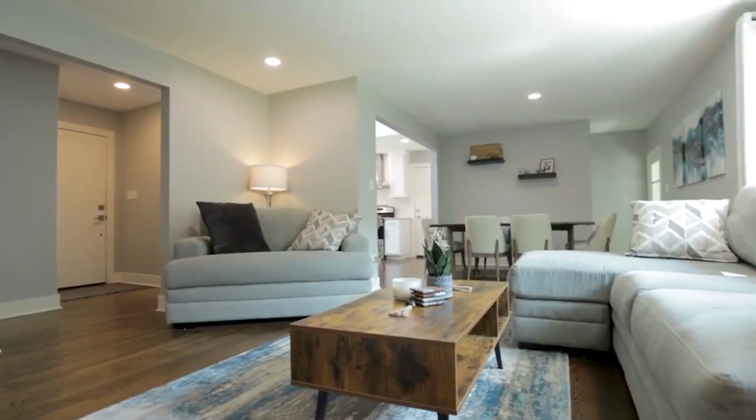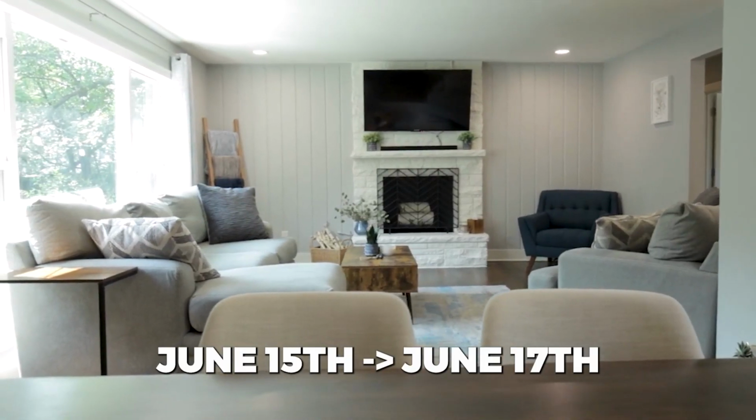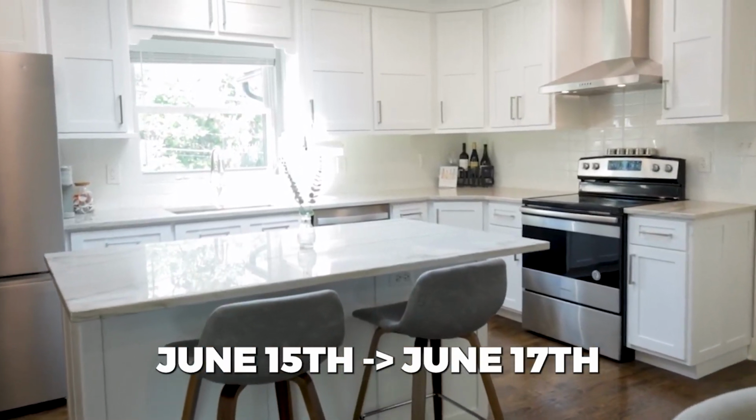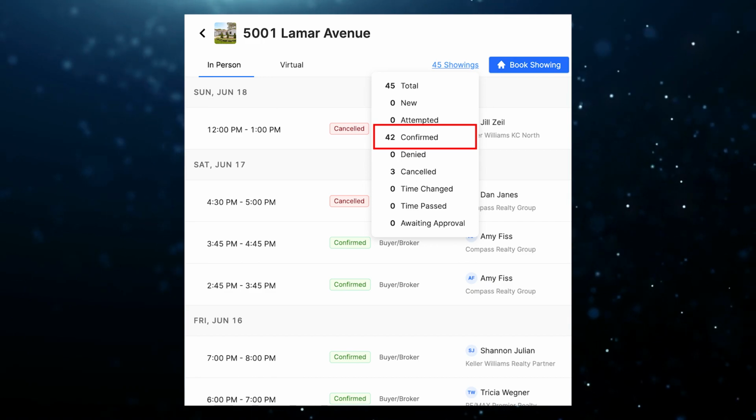We have it listed on June 15th, which was a Thursday, and we went under contract with several offers June 17th. And over those 2 days, we had about 42 showings, which was absolutely crazy. We ended up getting so much traffic that we had to start canceling showings.